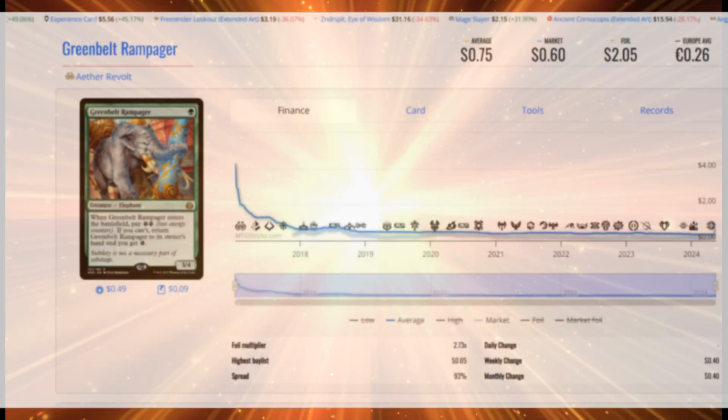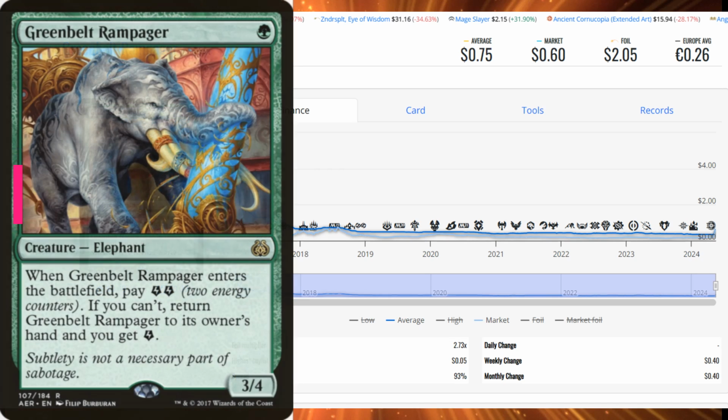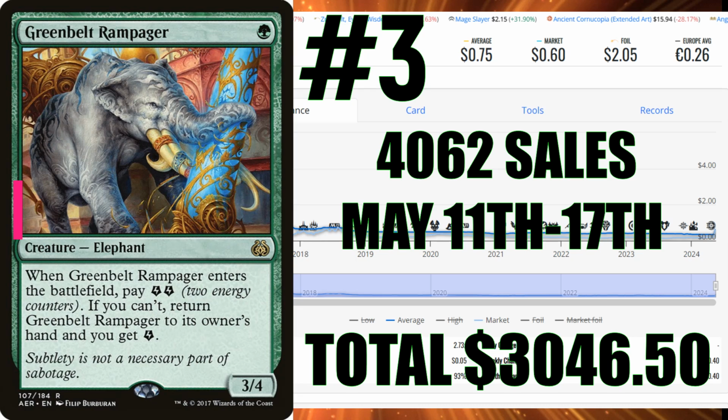But that's not all, guys. We got to jump all the way over and take a look at our next card. This is the Green Belt Rampager. Now, this is from Kaladesh. 4,062 sales, $3,046 in total sales volume. Not a big price to pay.